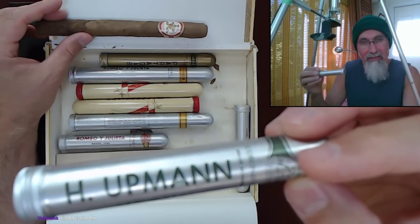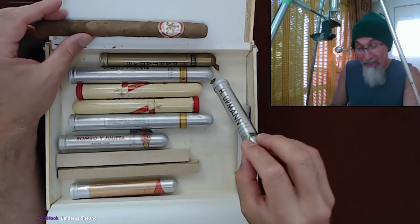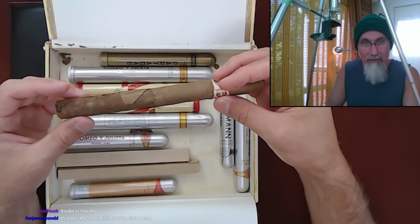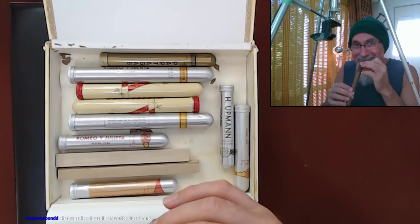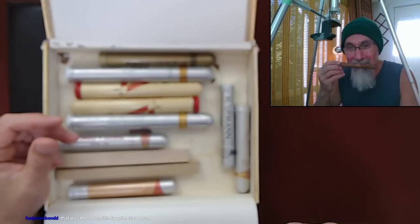That is very light. The H. Upmanns are one of the lightest Cuban cigars. The binder is fine. The wrapper got destroyed, but the binder is fine, and the filler is fantastic. Oh, and it still smells absolutely brilliant.